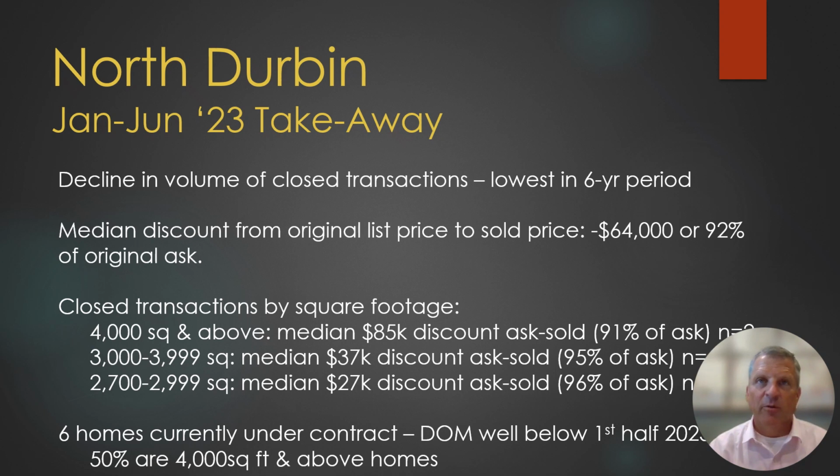Median discount from the original list price to the sold price. Again, that's the spread from what did they ask and what did they get. Median discount in North Durbin was $64,000 in the first half of the year, or getting 92% of that original ask. Now, I will say the homes that tended to take the biggest haircuts, and I'll define that as over $50,000, for the most part, it was those homes that went on the market in 2022. They sat for quite some time, and then they sold in 2023.